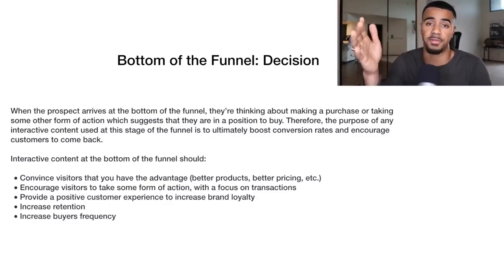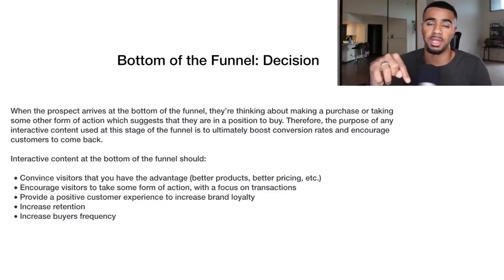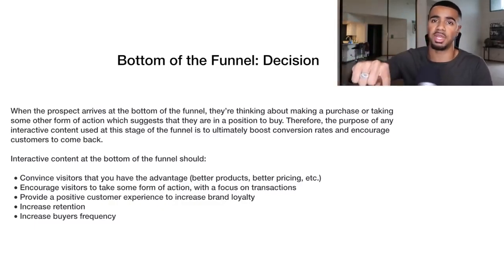So typically for the bottom of the funnel, you want to make things as smooth as possible. If you're setting up emails or you're retargeting back to your checkout page, make sure that that transition is as easy as possible, so that if they do land on your checkout page, it's very easy for them to go and finish their order and just buy.